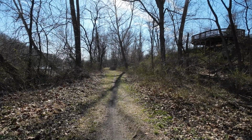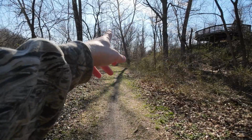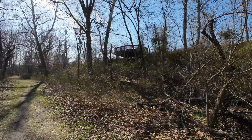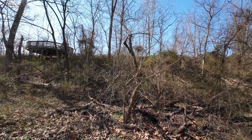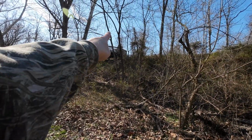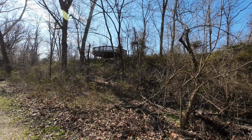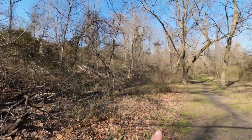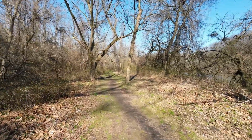Alright, so they have two different trails here. You can take the low trail here, which will take you down by the dam where we were at. And then they have the trail that actually goes around, I believe, the wall of the Silton Basin there. And it looks like they have a little observation deck up there too, which we'll go up and check out in a little bit. But we're going to venture up the trail here a little bit more and see if there's anything interesting up here.